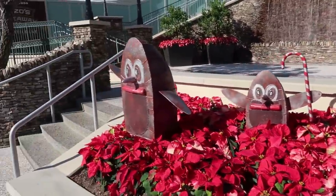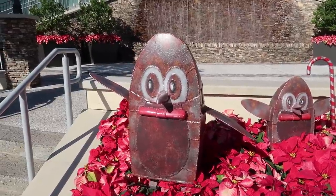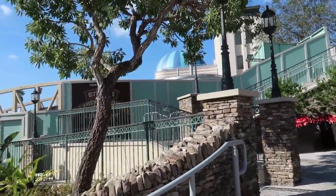Some welded penguins. These are fun. Like, I like this better than the reindeer. It doesn't fit still, but it's neat. Did you see that? Yeah, that's what I was going to look at.